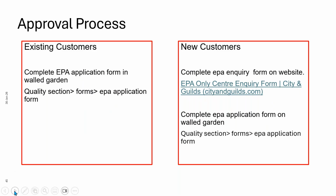The approval process for existing customers is about 3 to 5 days, and for new customers, you're talking a couple of weeks to get through the different elements of getting your Walled Garden account and then getting your EPA Pro account set up. But there's lots of help along the journey.